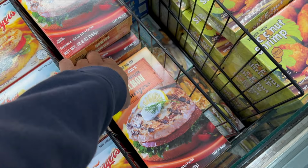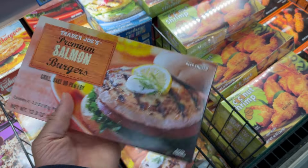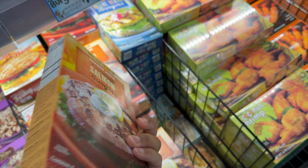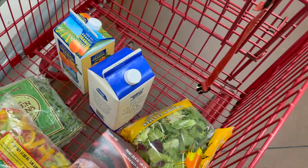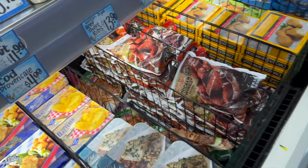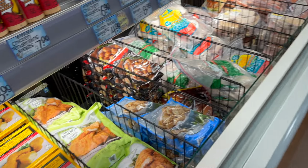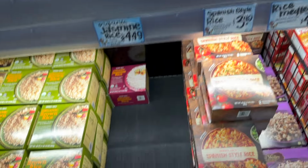And they have these. I wanted to look at this. Salmon burgers. This is gonna be very interesting. Grill, bake, or pan fry. Salmon burgers. I was hoping I could find like the butter chicken stuff, but I don't think they have it here. What is this? Thai style red curry sauce.